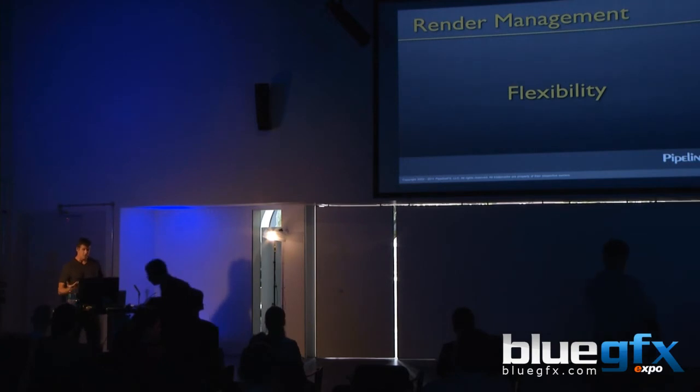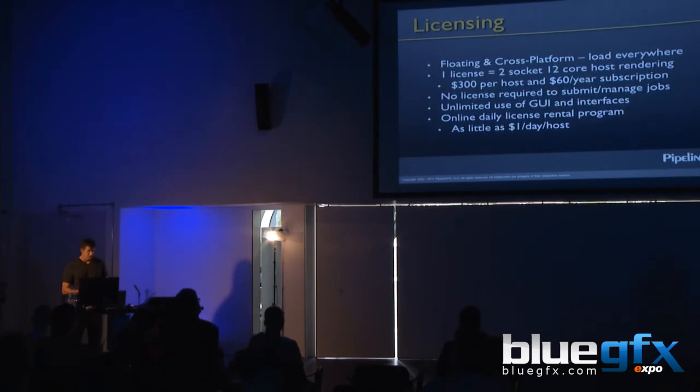So another challenge is in flexibility, and a description of our licensing model. We decided that all of our licenses need to be floating and cross-platform, so you can load the software everywhere. If you own, let's say, 20 licenses and you have 100 machines, it'll render on 20 available machines, but it could be 20 different machines all the time. Just a note on how we license.